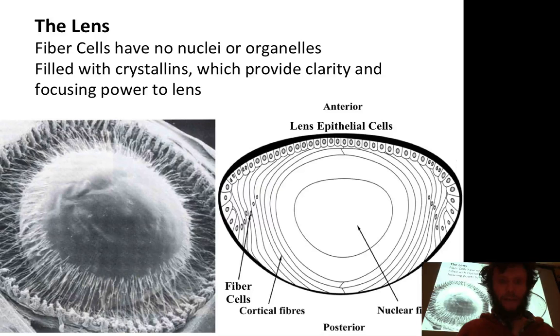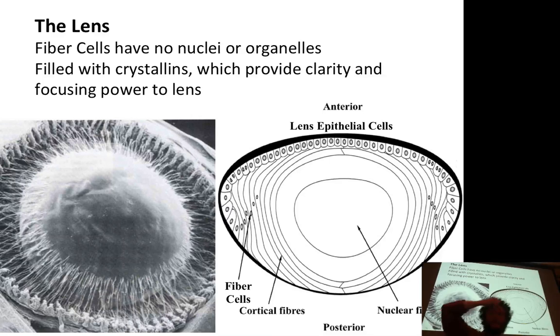The lens itself is made of fiber cells that have no nuclei or organelles. The nuclei and the organelles are degraded as the cells mature. They are packed with these proteins called crystallin. And the crystallin has unique optical properties when properly hydrated that allow the lens to be clear and have a focusing power. So here we have a scanning electron micrograph of a lens held in place by these suspensory ligaments that are embedded into the ciliary process of the ciliary body.